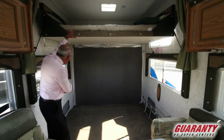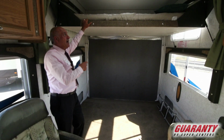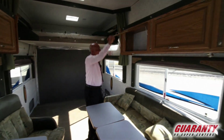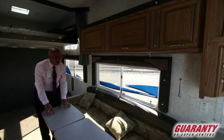Yes, there's venting around here. Back down there, there is some storage also. As you see, there's a big, huge bed on top. Lots of cabinets for a toy hauler. Look at that, pretty deep. Nice stuff. You can converse across from here, tables.